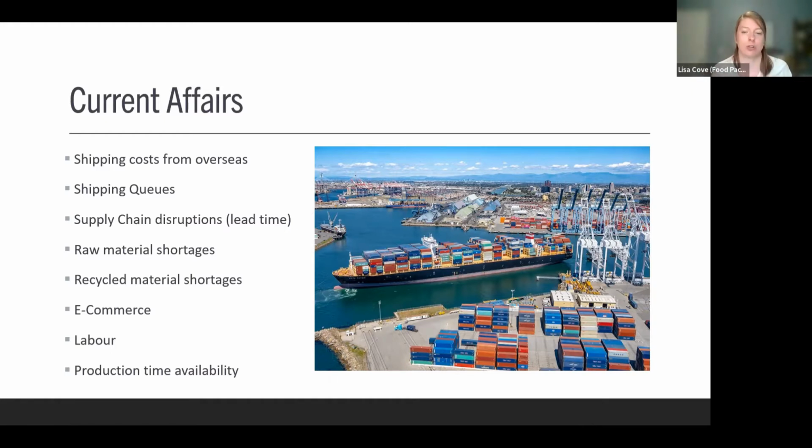So then we have raw material shortages, which might slow down the opportunity for you to get your boxes if you were looking for them. So lead times are long, labor is expensive, and production time availability is far out. So if you're planning now, you'd be looking for 2 months out or 3 months out. So if you are looking to do some sort of packaging, make sure that you consider the timelines, that there are some current affairs that are still going on in terms of shipping queues and things like that.